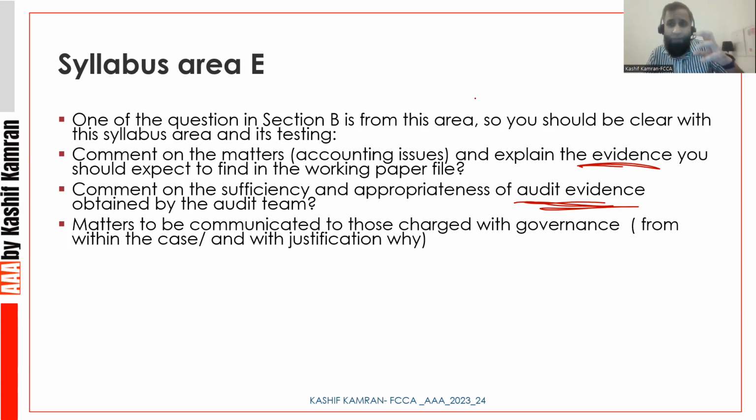So if you say, I will be communicating this matter, why? The justification is the underlying reason why you think this is important to be informed to those charged with governance. So please ensure you read the article, Communication with TCWG, so you know the type of matters you communicate to them, the examples of matters, and even the underlying reasons why you communicate them, and solve some questions around this.